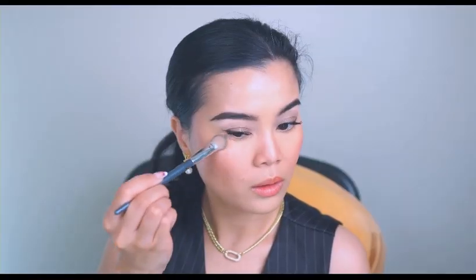So just want to let you guys know that you can make anything work without having to purchase another shade. You could lighten this with a powder to sit on top just so that it's not as yellow, if you know what I mean.